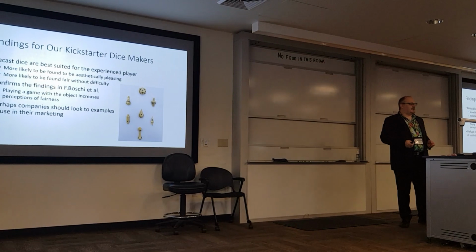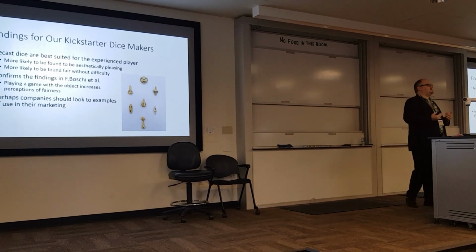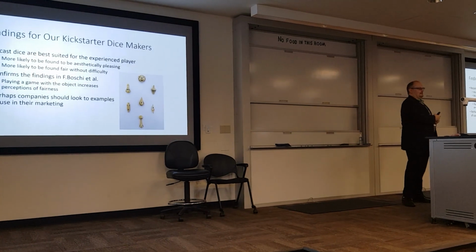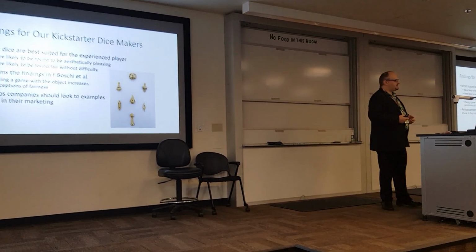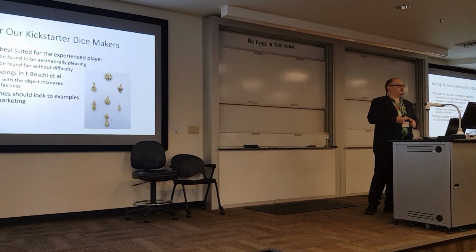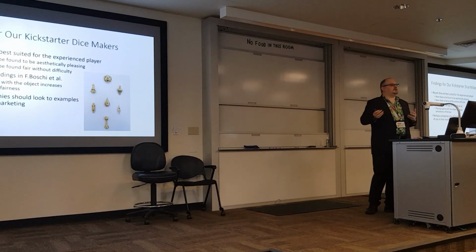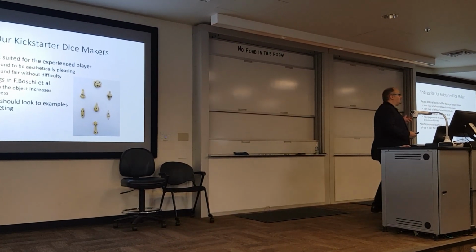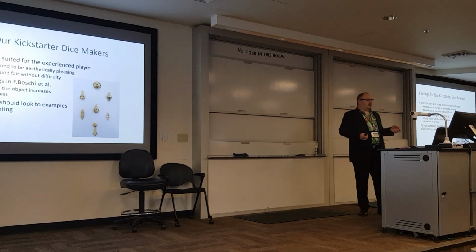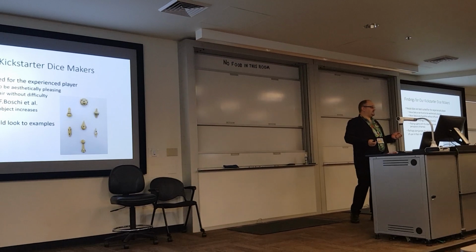Well, the recast dice are best suited towards the experienced player. So that to me says that we should be marketing, that you should be targeting these more experienced players. They're more likely to find it to be aesthetically pleasing, and they're more likely to be found fair without too much difficulty. And this confirms some of the findings that we had in the previous year's paper on this idea that playing a game with an object increases perceptions of fairness.